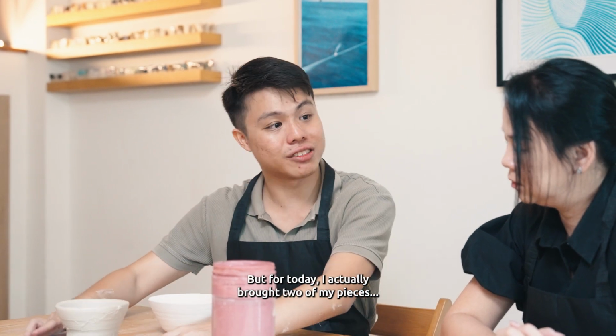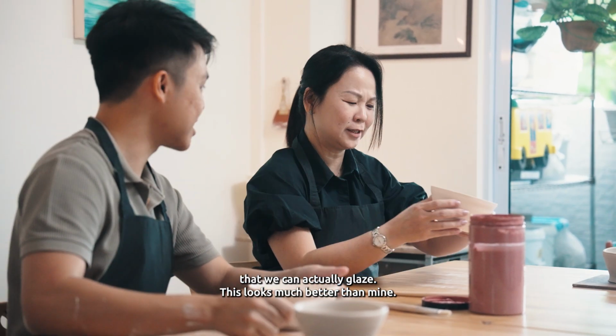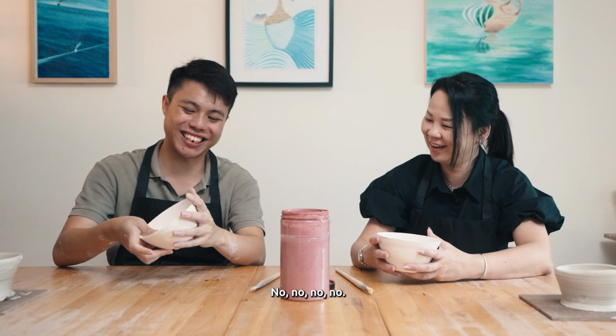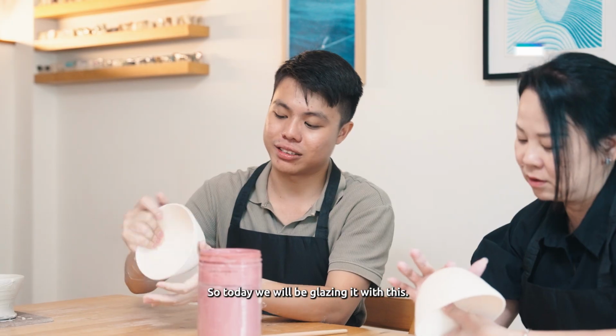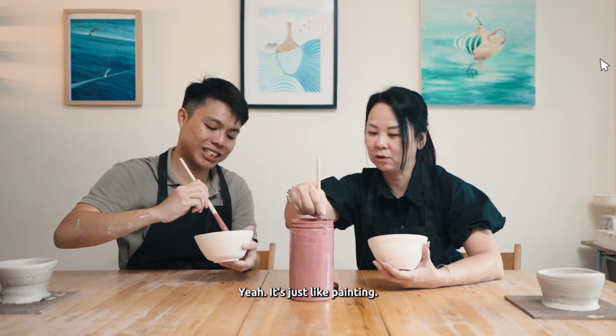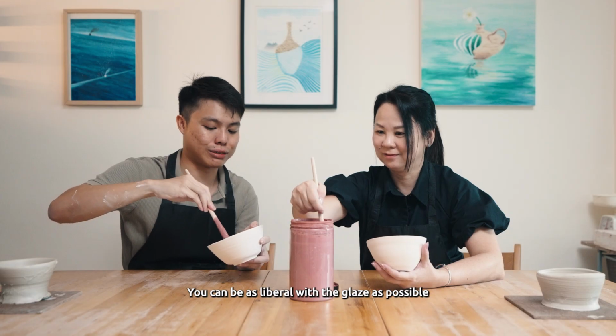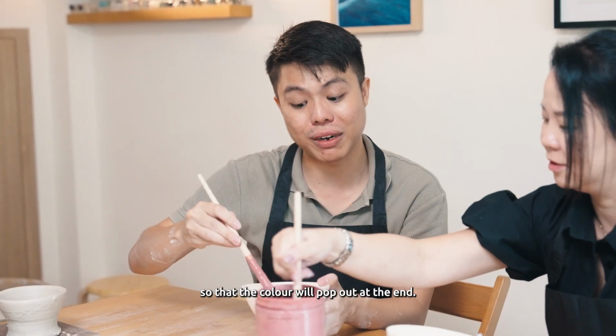But for today, I actually brought two of my pieces that we can glaze. Yes, this looks much better than mine. No, yours is fantastic. So today we will be glazing it with this. It's just like painting, and you can be as liberal with the glaze as possible, so that the color will pop out at the end.